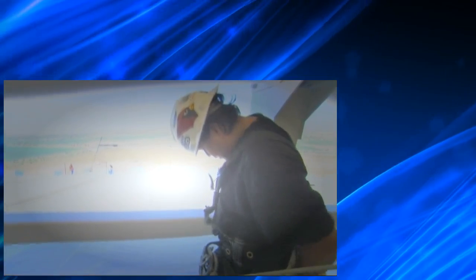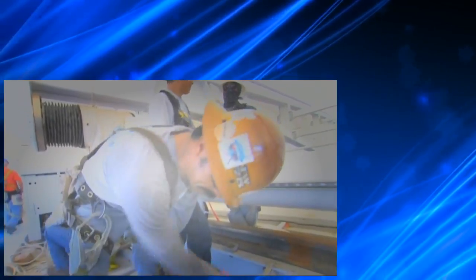Okay, the section is laid out, but this is the danger point. When it's loose like this, the fabric is essentially a giant sail. A sudden gust of wind would pull a worker right off the roof, along with the fabric. It's never happened on the stadium project, but it has happened. Oh yeah, we get some pretty... We can get a microburst or an updraft here. It'll get it. So we're trying to get it nailed down as many places as possible to make sure it stays secure and in the position we want it to stay in.